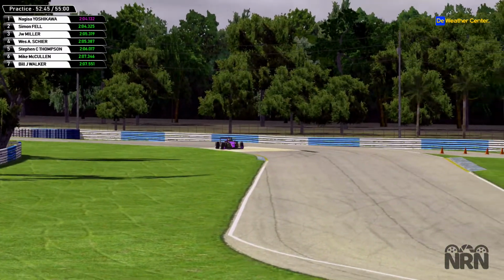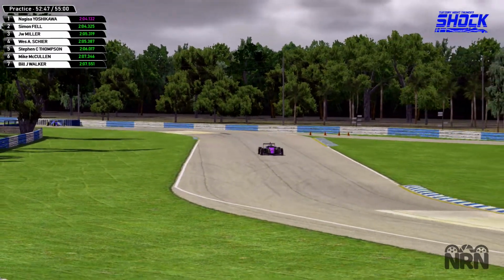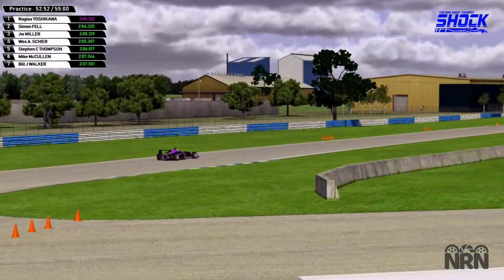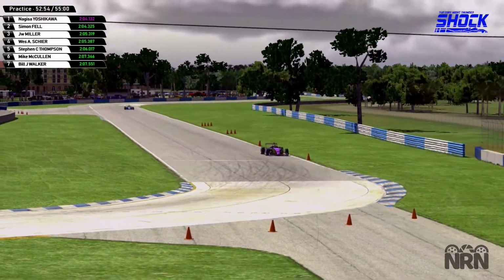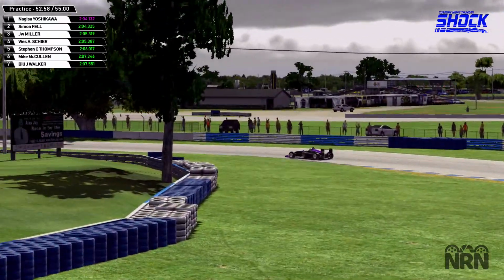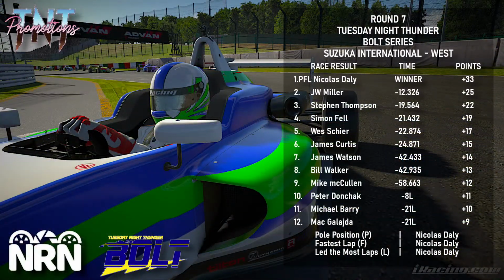Following along with Nagisa Yashikawa, who is currently quick timer here in practice at a 204.132. As we get ready to wrap practice up, let's tell you about what happened last week in the Bolt Series. At the Suzuka West Circuit, Nicholas Daly, an absolute dominating performance, leading every lap. Set pole position, set fastest lap, led the most laps. I mean, the guy just did not put a wheel wrong. J.W. Miller, Stephen Thompson completing the podium.